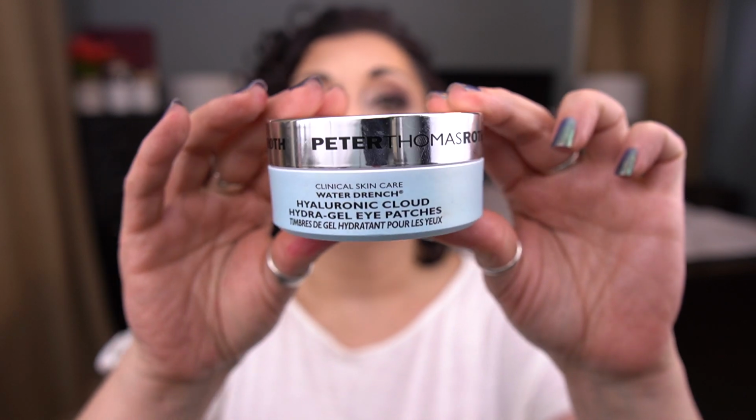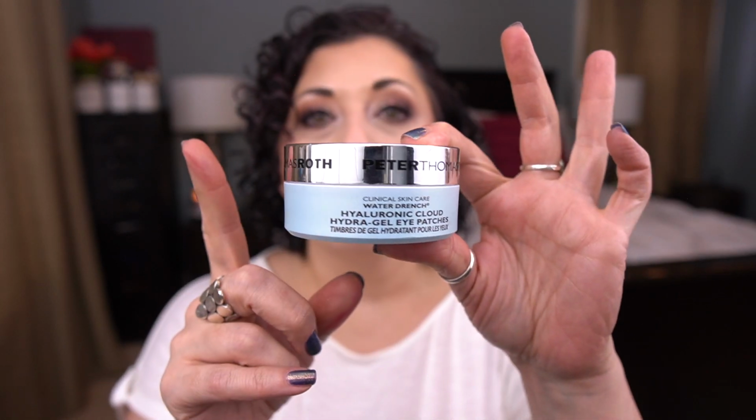From Peter Thomas Roth, I have the Water Drench Hyaluronic Cloud Hydrogel Eye Patches. These were nice. I think I prefer these over the cucumber ones, so I'm finding that there's other eye patches that I think I prefer, but I picked this up in a trio. The trio was a steal. I don't know. These are nice. I don't think they're holy grail, though.